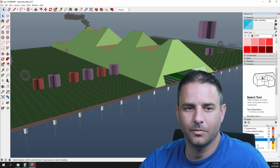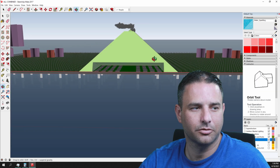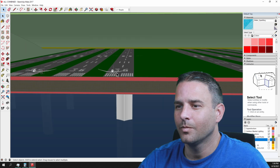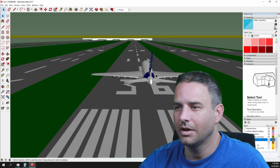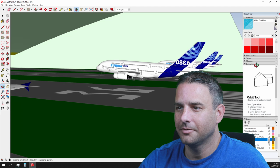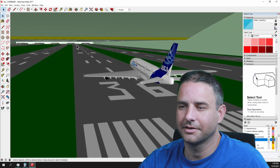Over here, imagine you're on a giant airplane, a commercial airliner called an A380. Here's some taking off, and here's some landing over here. You fly in and land, and you taxi in.